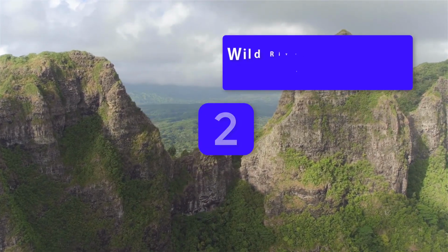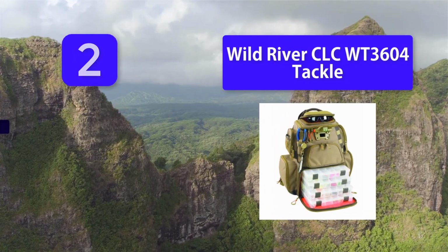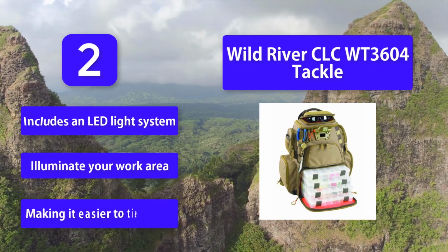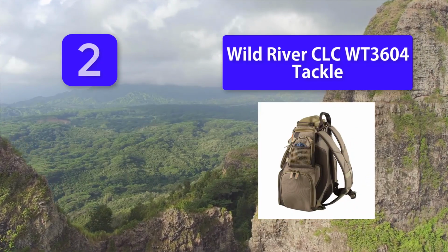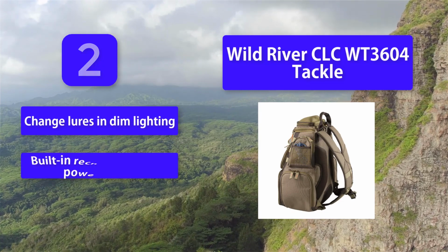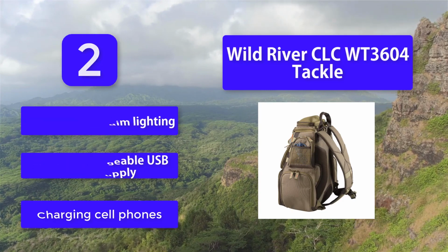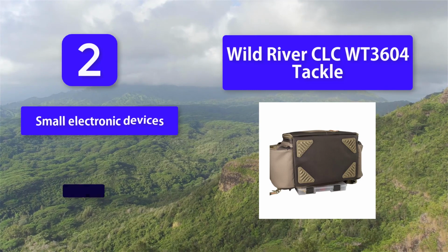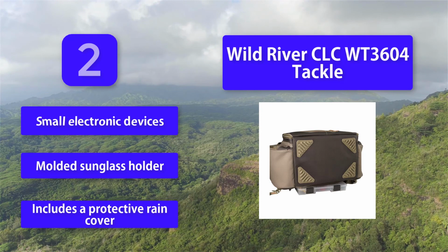Number 2. Wild River CLCWT 3604 Tackle. Sized trays or 4 larger trays, offering the most in organization for your fishing tackle. Know where each piece of tackle is when you most need it. No digging around an unorganized bag when you are ready to change lures. Includes an LED light system. Illuminate your work area, making it easier to tie knots. Change lures in dim lighting. Built-in rechargeable USB power supply. Charging cell phones. Small electronic devices. Molded sunglass holder. Includes a protective rain cover.